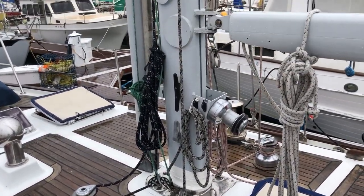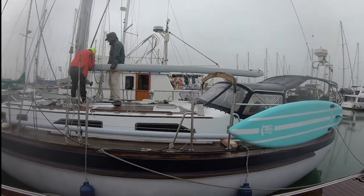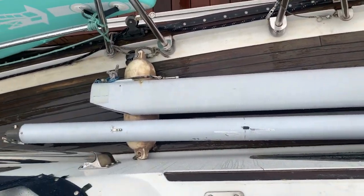Lots of pictures. Lots of blue tape with Sharpie. Wanting to save on yard time, we prepped by taking off all the sails and boom and taking out cotter pins in the rigging.